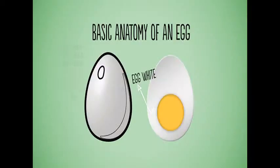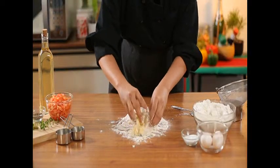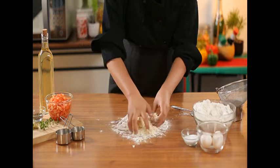a type of protein also found in human hair. The egg white, or the albumin, which cushions the yolk, is composed of 10% protein and 90% water. As food, egg whites are useful as binders for baking.